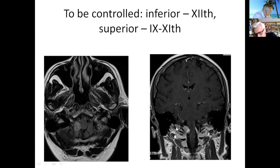It's exactly the area which you have seen on the image. And what you need to control is the 12th nerve, which is inferior to the tumor, and superior to the tumor, there is 9th and 11th, which is running all along the tumor on its dorsal side. Nothing really that special, that difficult.